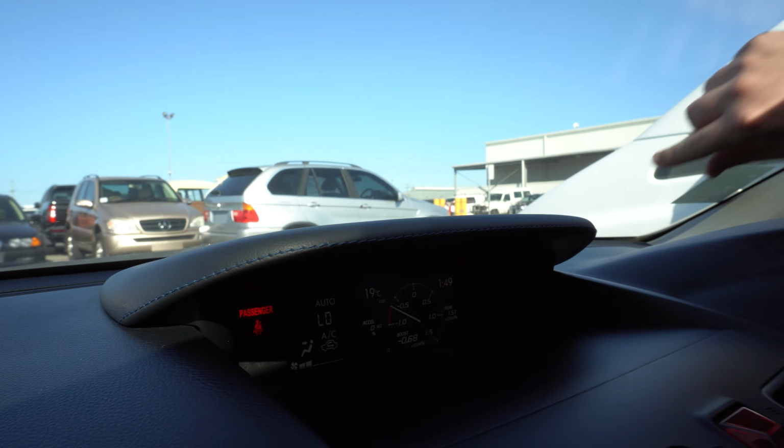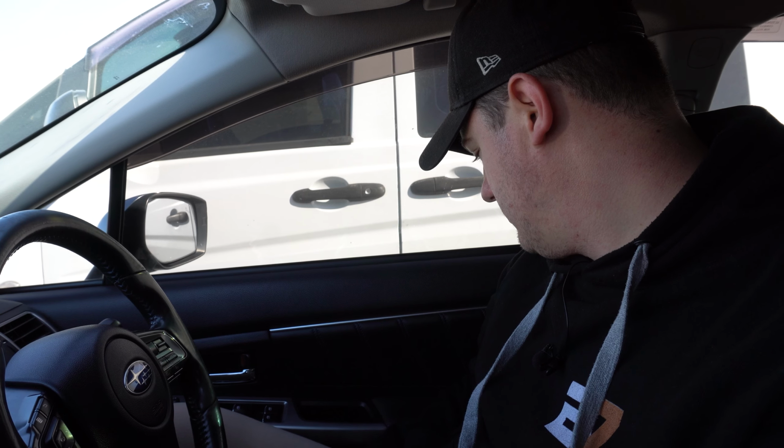It's just a modern car. I don't know what else to say. It's really nice. We've got a sunroof at the top. I kind of like it. Zoom in on the blue stitching, and this is nice leather. We got a factory boost gauge. This is nice leather and blue stitching, and oh, this is cool.